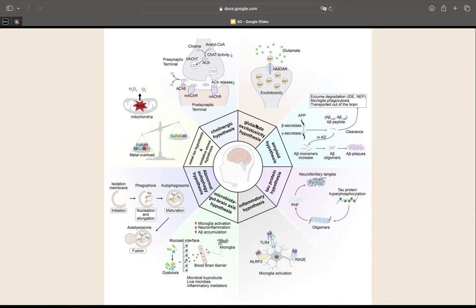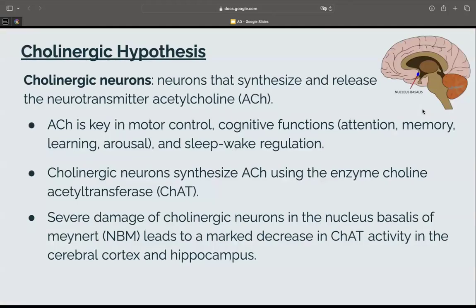So we're going to start with the cholinergic hypothesis. The cholinergic hypothesis is one of the more well-established theories of Alzheimer's disease and kind of the earliest to describe the pathogenesis of Alzheimer's. The theory is centered around cholinergic neurons, which are neurons that synthesize and release the neurotransmitter acetylcholine. Now, acetylcholine plays a very important role in physical functions like motor control and cognitive functions like attention, memory, learning, arousal, and sleep-wake regulation, which are all of those things that are impacted by Alzheimer's.